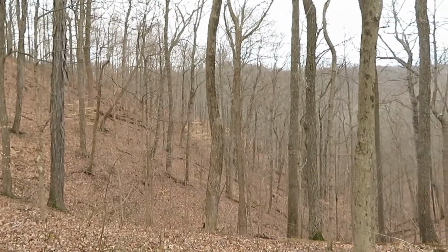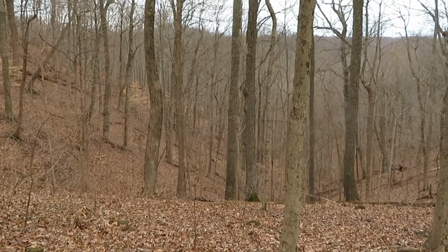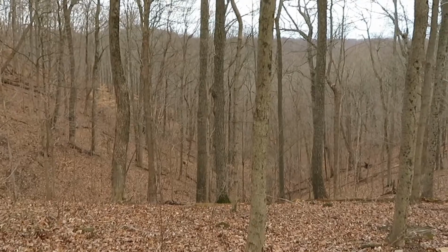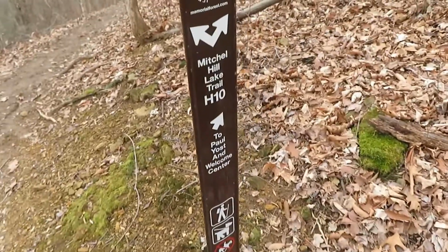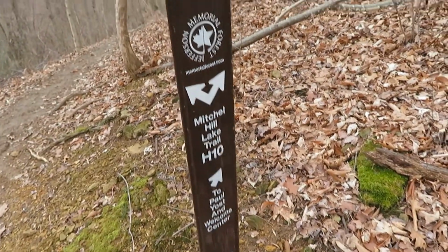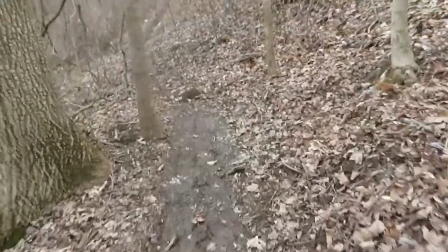There's a deer trail down there, and when there was snow on the ground, it really showed up. You can't even see it now. I just finished a loop around the lake. I'm at trail marker H10. Go find me a trail now. I was expecting a lot more mud this morning. This is a pleasant surprise.